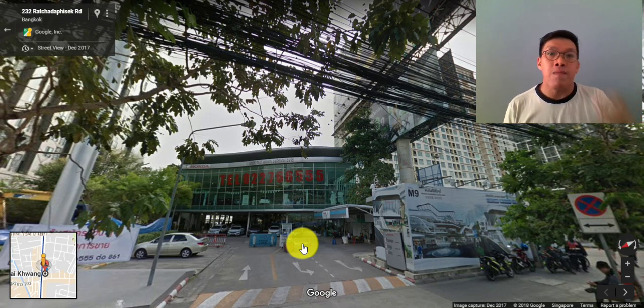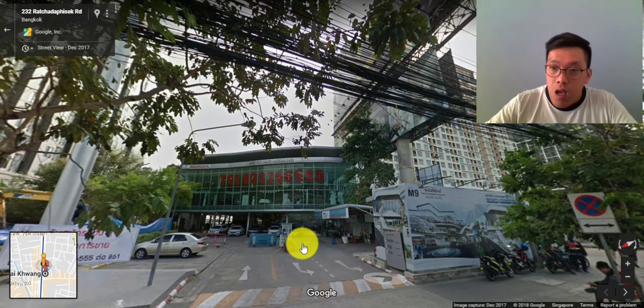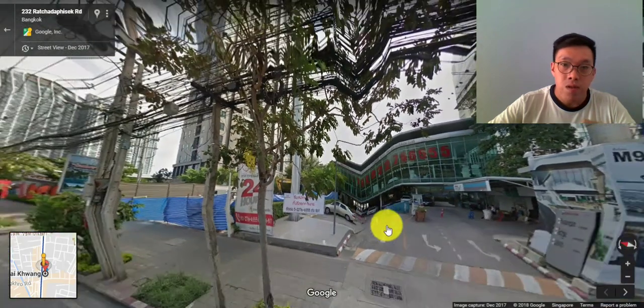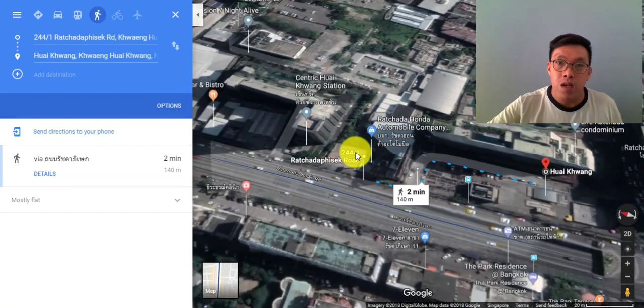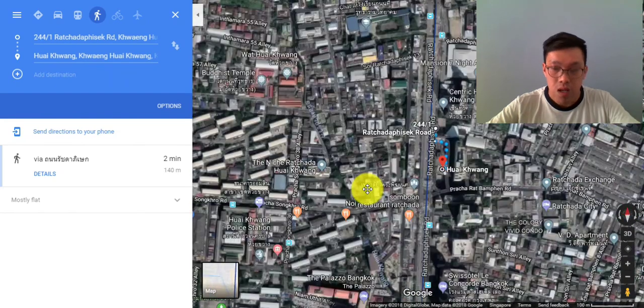The moment they need something, they can just walk right outside, and you have this M9 mall, which will be finished. Give it a few years. So that would be the M9 mall, and across the road from where the project will be, 5 minutes from here, let me just share with you.